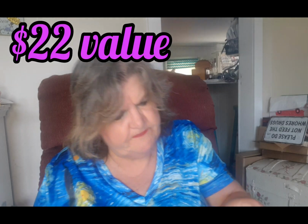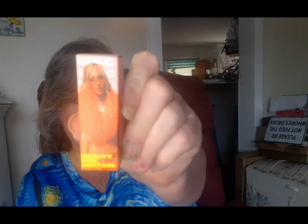And the next thing is Beauty for Certain. Okay, put these glasses back on. I'm probably better off looking over here. Okay, it's a matte liquid lipstick, and it's valued at $22. And that's what that looks like. And we've gotten this brand before. It is called number 50. It's either number 50 or number 60. And we'll see what it says here.